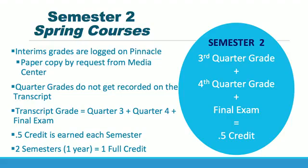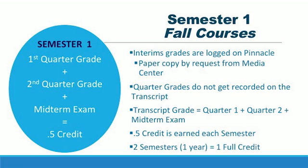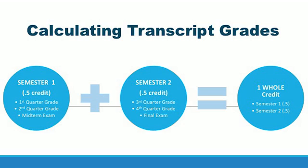So the same thing happens again in the second semester. Your third quarter, your fourth quarter, and your final exam together are averaged for your second semester grade. That's where your other half credit comes from. So just to understand, a quarter grade is important as it is 1/3 of your semester grade. Semester 1 is a half credit course, looking at first quarter, second quarter, and midterm. And in the second half of the year comes your second half credit: your third quarter, your fourth quarter, and your final exam. Together, first half and second half equal 1 full credit for the course.